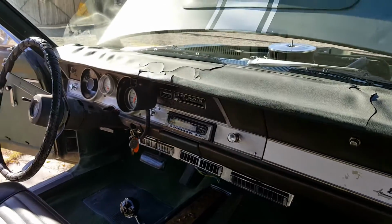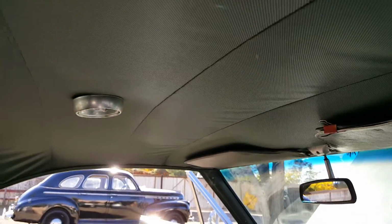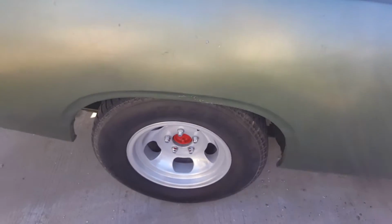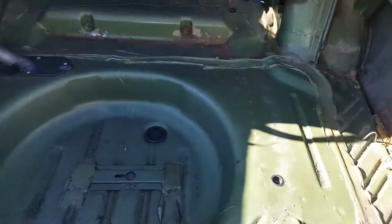The dashboard's a little rough, needs to be replaced, but it's just not bad. Headliner. Really nice slotted wheels. It's all clean here in the trunk, no rust.